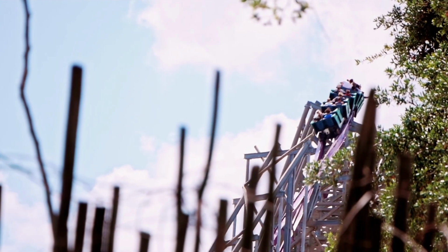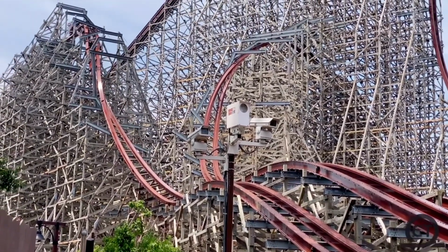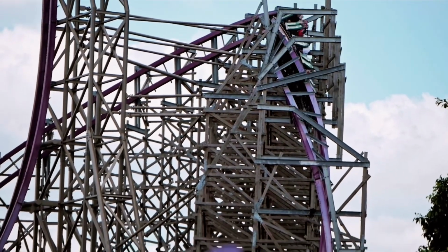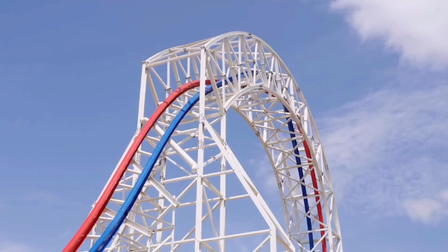So, let's backtrack. I had said earlier in this video that Steel Vengeance was my number one when I first rode it. That didn't last for a year. Why? Because of Iron Gwazi. It's truly the best coaster I've ever ridden, and I don't see that changing anytime soon. Although I might have a different answer by the end of the summer.